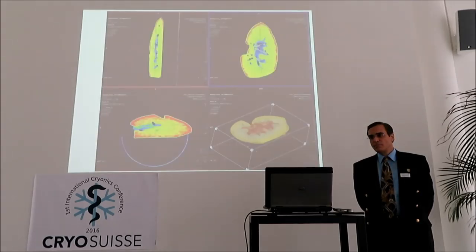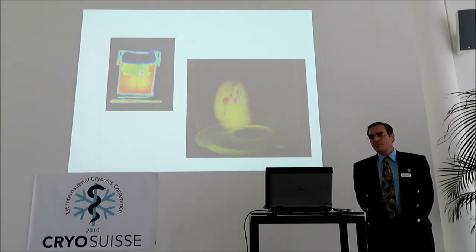So by using this approach, you can see if your organ is well perfused, and if it is not well perfused, you can correct it during the perfusion process. But not only this, you can also see the ice. Why? Because ice is where the cryoprotectant is not. So here, for example, you can see this ice cube floating in this 55% liquid. You can see this vitrified kidney in which we have injected some water droplets and we have frozen them. So you can see the vitrified kidney and these pieces of ice inside.